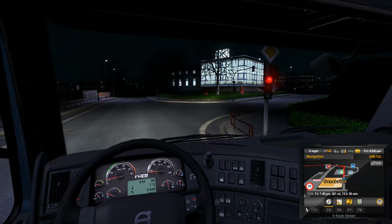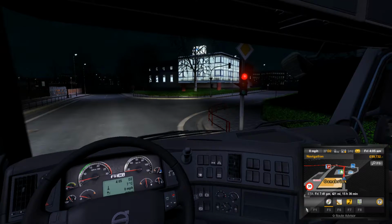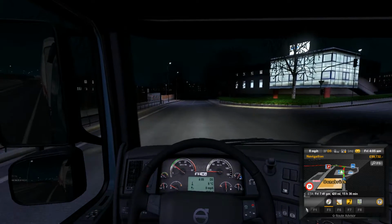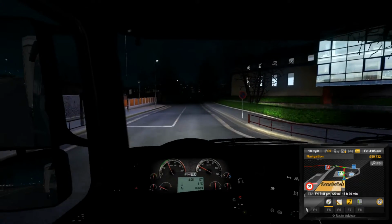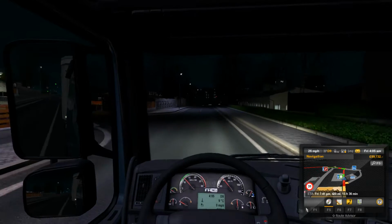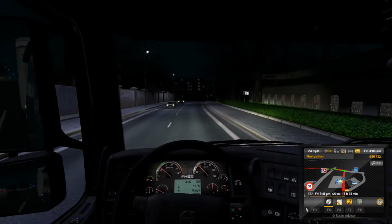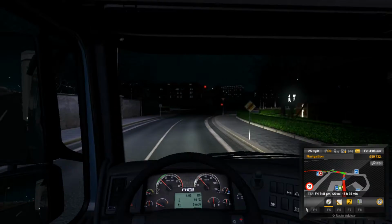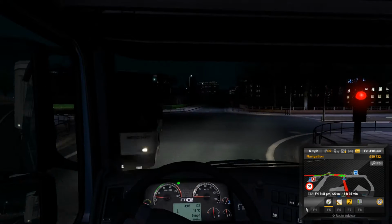Right, we haven't got a sat nav, so I have to use my own. And we're heading out of Germany into Holland, over to the Europort to get the ferry to the UK, into Felixstowe, and then obviously down across to London. Stop, yeah.